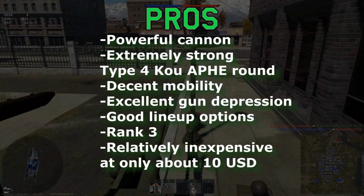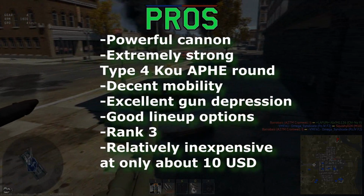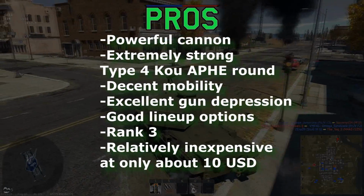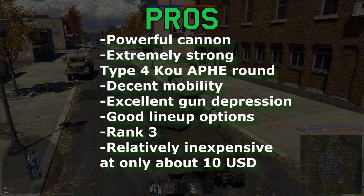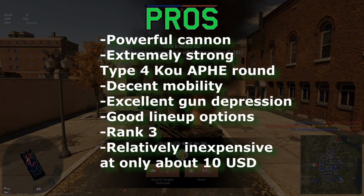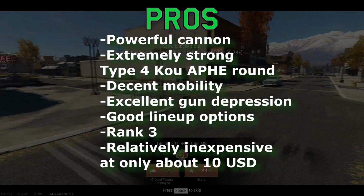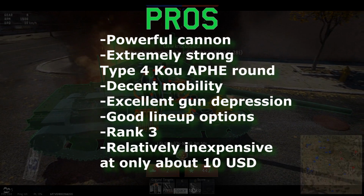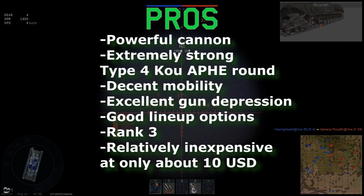Another benefit of this vehicle is it's a rank 3, which I always recommend getting a rank 3 premium. With the BR changes and stuff that have been happening, rank 4 is a little bit better now, but I still recommend rank 3 because of partly the next reason. This tank's relatively inexpensive. It's only about $10 US, even cheaper if it's on sale. And if you're not looking to spend a lot on a premium vehicle, which I know a lot of people don't want to spend a ton of money on the game, this is a good way to grind through the Japanese tech tree.